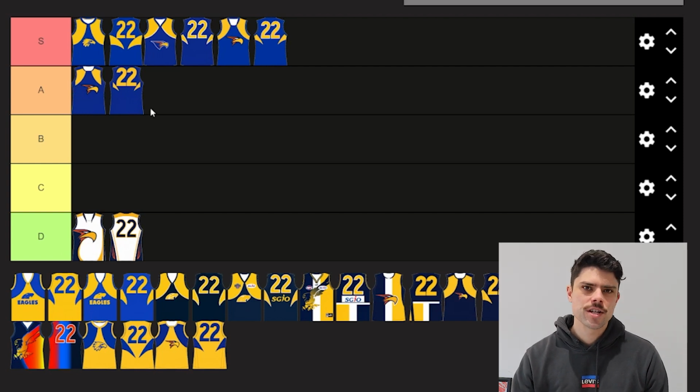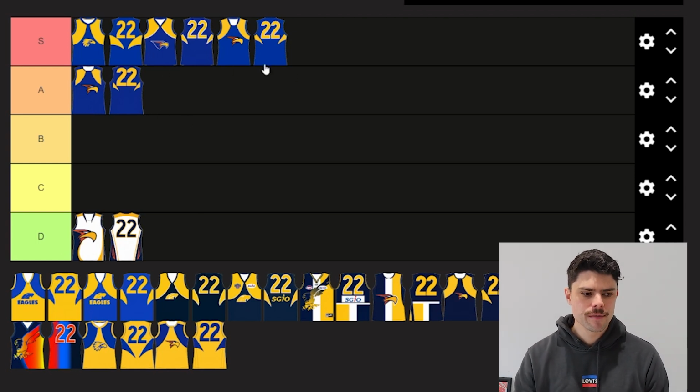So still a great jumper, royal blue, fantastic. I love that we've never played a grand final in anything other than royal blue, but still not quite as good as these top tier ones.